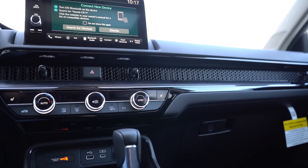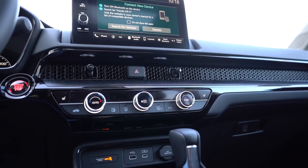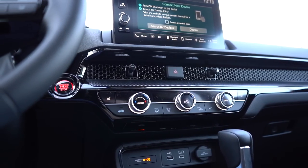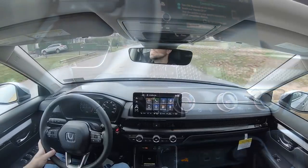One thing about the dual zone climate control and the climate control buttons in general, it's kind of LED backlit. I think that's such a cool little thing they got going on there. So it's kind of like Mercedes-Benz puts ambient lighting around their climate control vents. Honda apparently is putting LED backlit lighting around their climate control buttons. Usually you don't find that. I'm a big fan of that.